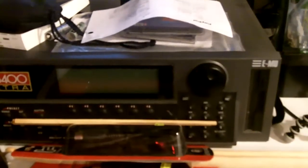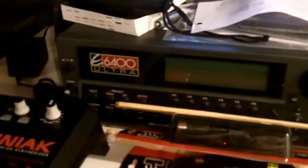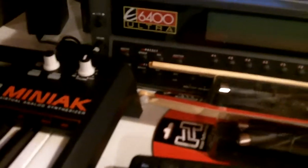And there's the sampler. Let me go ahead and sit down here. This is the sampler, the E6400 Ultra sampler. It's now got 128 megabytes of memory in it. Ooh, hot stuff, huh? Some MIDI cables and a couple of drumsticks and chopsticks and such for sound design purposes. That's not going to be staying there.